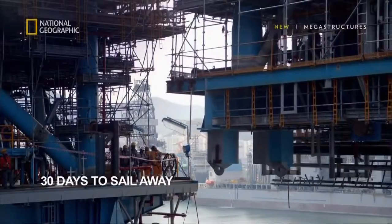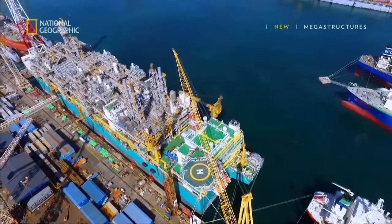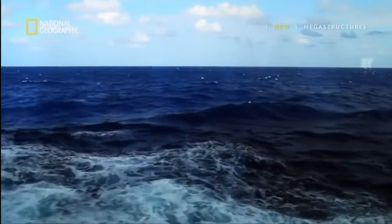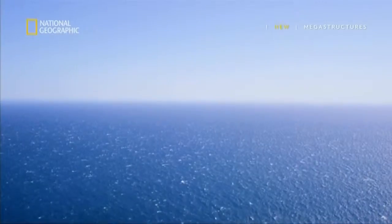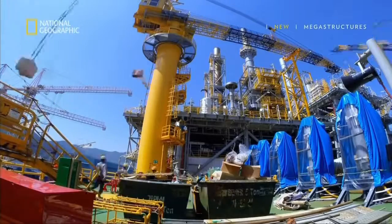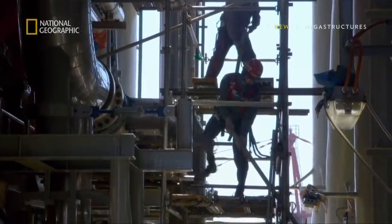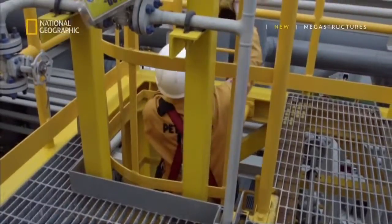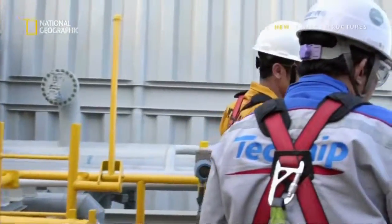After a series of delays, the world's first floating liquefied natural gas facility is 30 days away from leaving its docks in South Korea, heading to the open ocean. Its mission is to tap into untouched gas reserves off the coast of Malaysia. There is still much outstanding construction work. The team hopes to complete as much as they can while the vessel is docked. When it's offshore, conditions will be tougher. Project engineer Nick Seifel has hundreds of decisions to make before she can set sail.